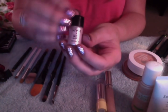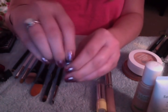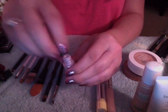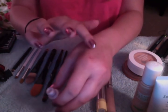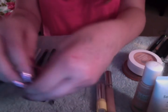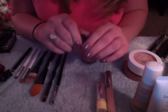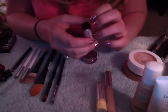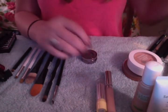This is a loose, shimmery pigment. I'll show you. Looks like this. I don't think you can see that, but it's right there. It's sparkly. I like it a lot. It looks very natural and pretty, so I'm going to put it in the keep bag.